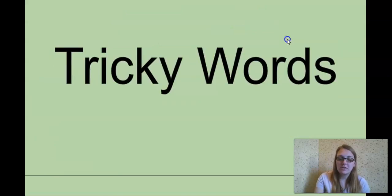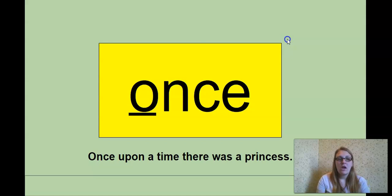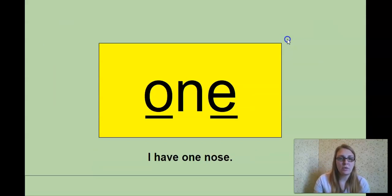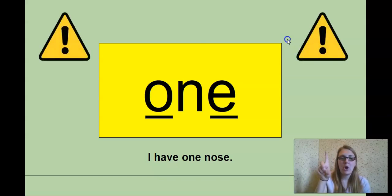Okay, our tricky words for today. In this word, once, the O does not have the normal ah sound. It's a wa. Once. Once upon a time there was a princess, for example. Our next word, the number 1. The O and the E are the tricky parts. I have one nose, 1 as in the number 1.